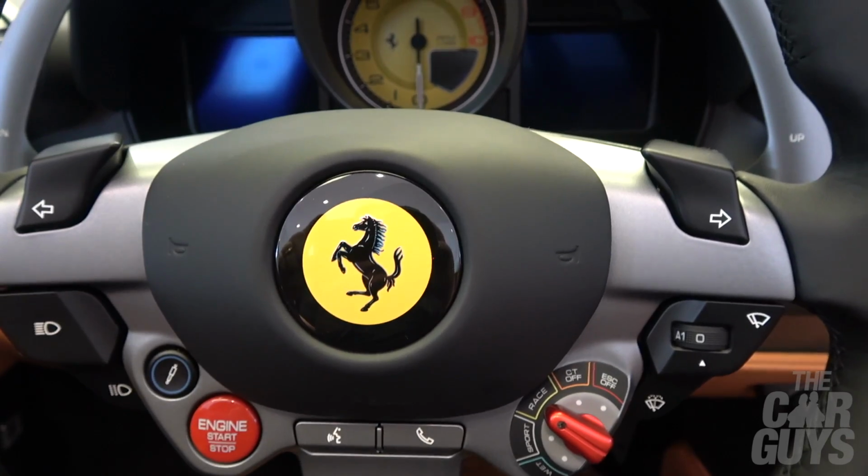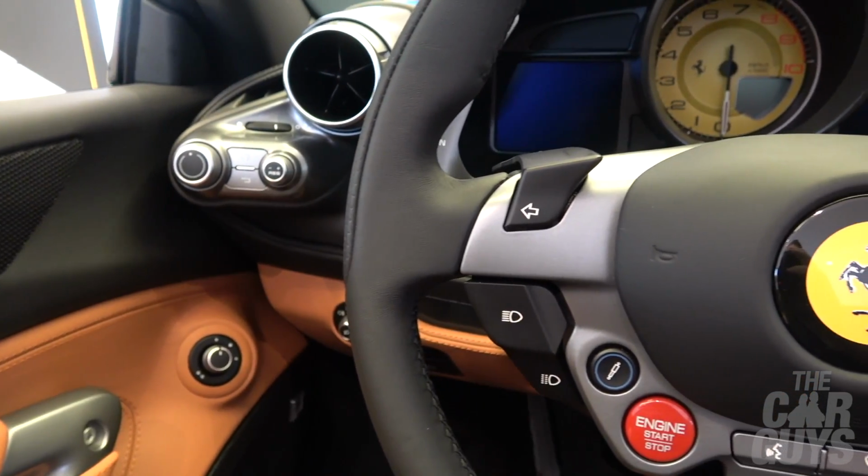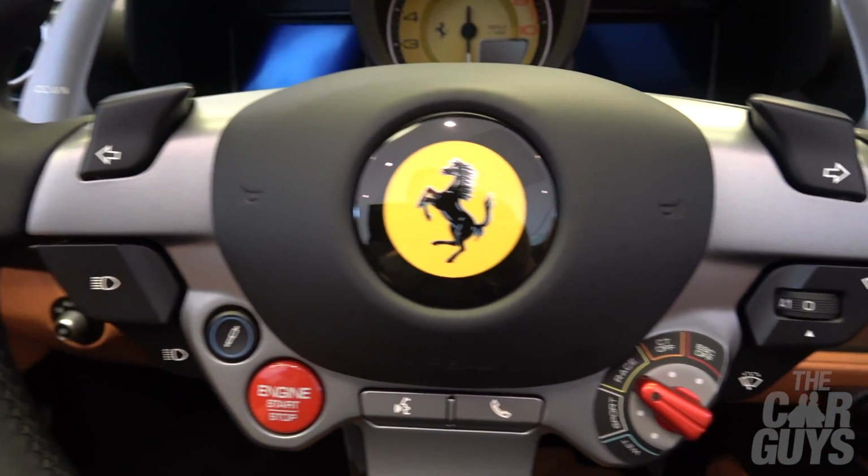Ferrari's Dynamic Enhancer Plus, FDE, helps stability by adjusting the pressure on the brake calipers during cornering. It's basically witchcraft.